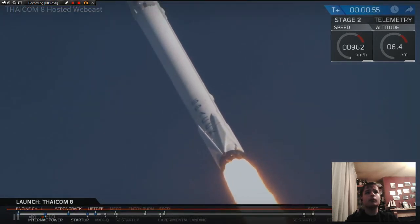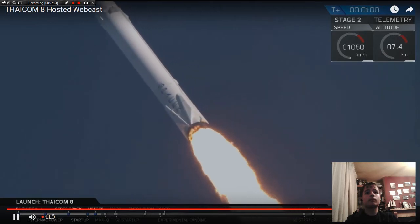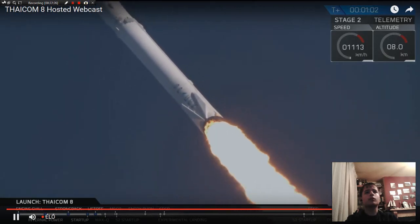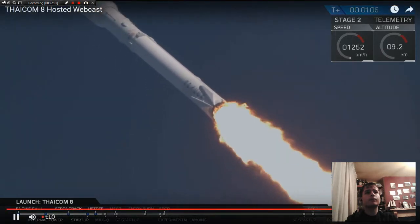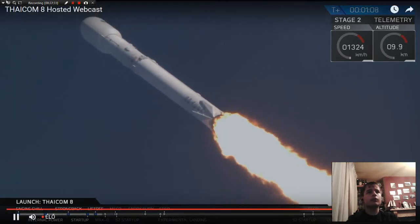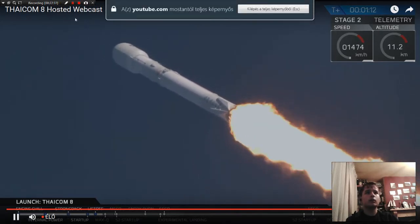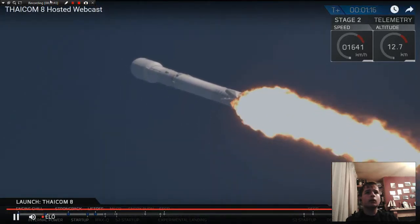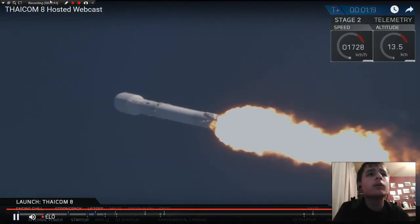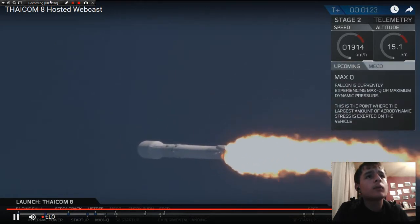And Falcon 9 is on its way to delivering the Thaicom 8 satellite to a geostationary transfer orbit. You see the plume is starting to come up. In about 15 seconds we're going to be entering Max Q. You can see the grid fins here, which will guide the vehicle back. I know YouTube is full screen now. I'm going to see the halo. The vehicle is over 200 feet tall.